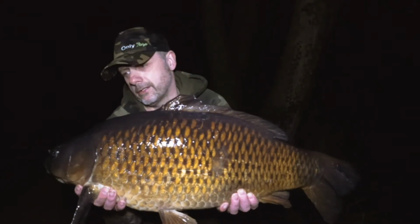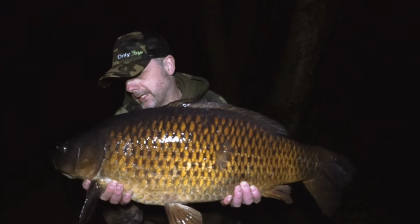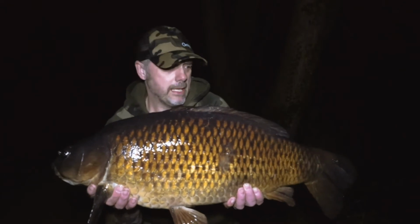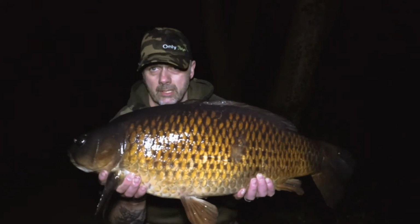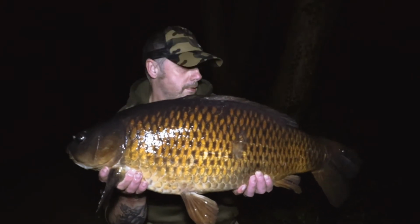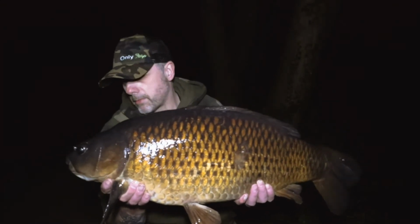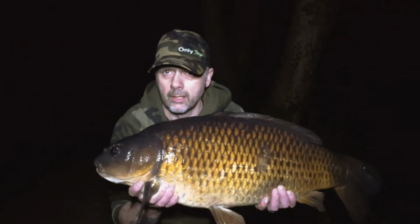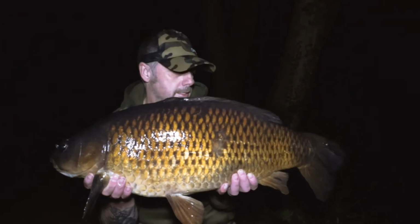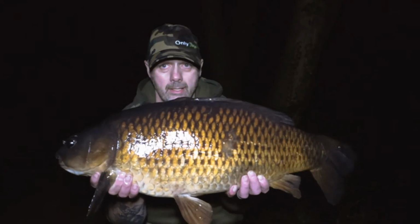Stinking the edge like they always do, these smaller ones, but this is very welcome because I thought I was on for a blank there, and it's been tough going. I think out of the whole lake over the weekend in a few days we only had 3 out, so I'm well chuffed I haven't blanked. Absolutely brilliant. And I think I've caught this one before. She's got her eye a bit blown up there, so yeah, I am absolutely over the moon, not blanking.